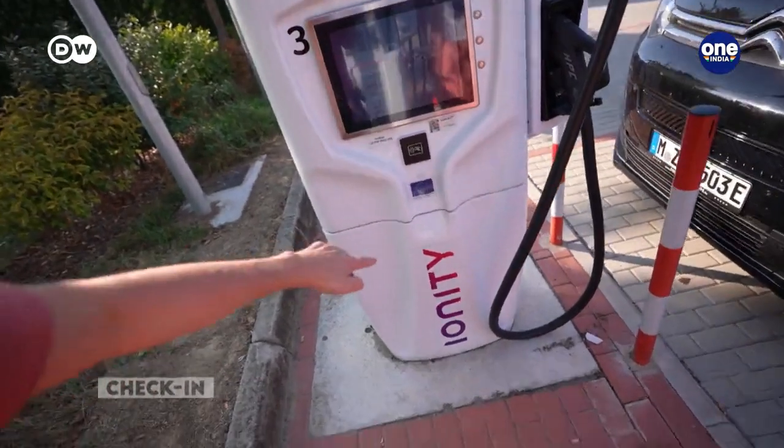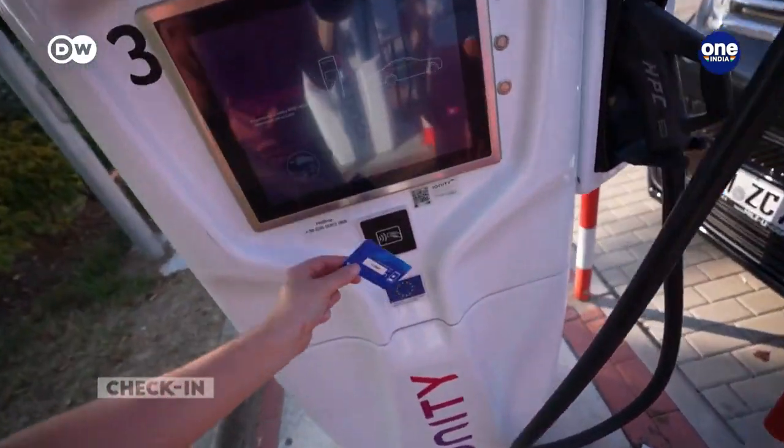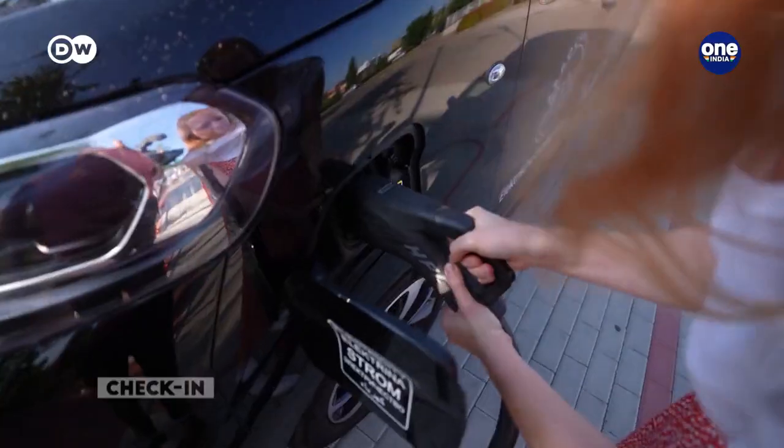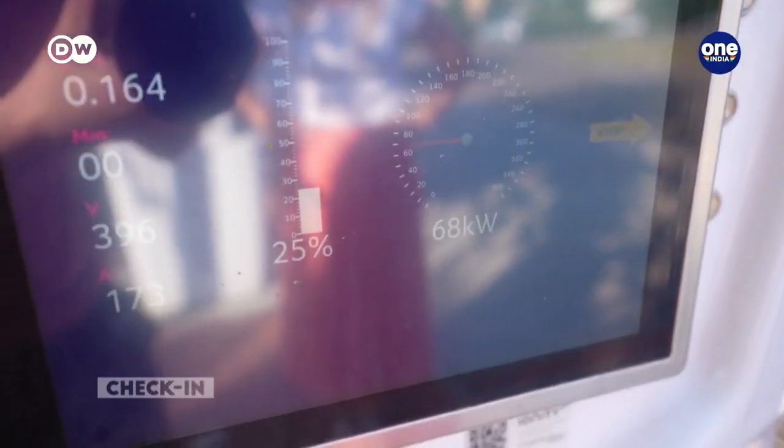Okay, we found an Oneindia charger. We have an Oneindia card. This should all work. All right, this one is working. We are getting charged. Finally!